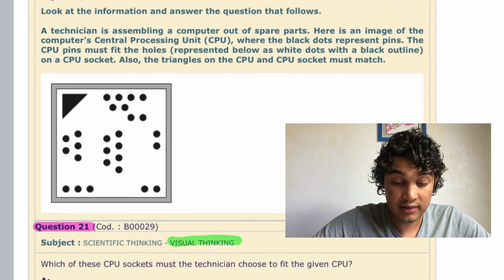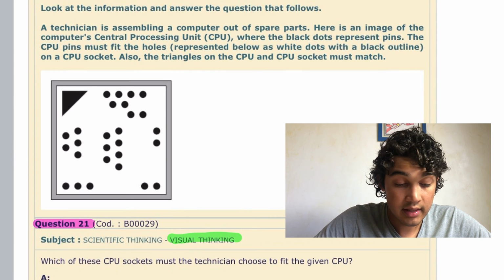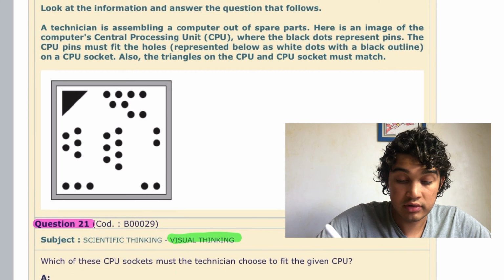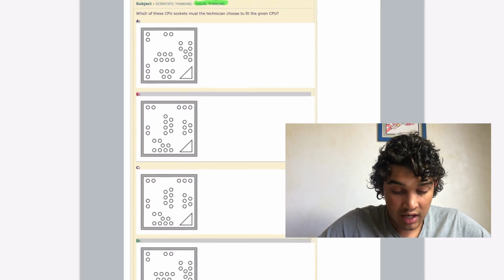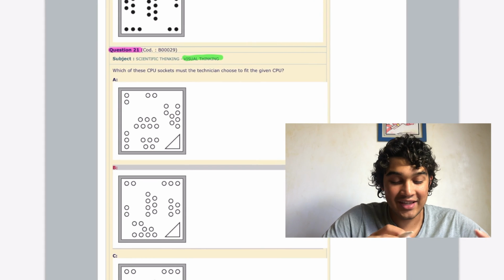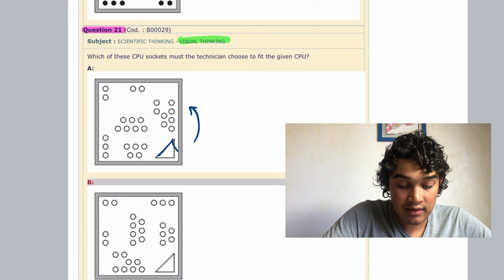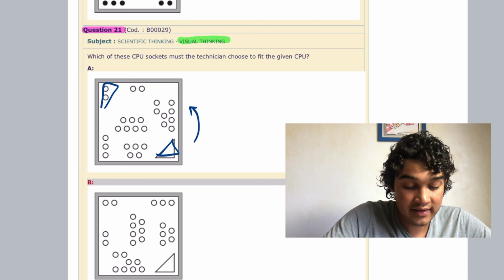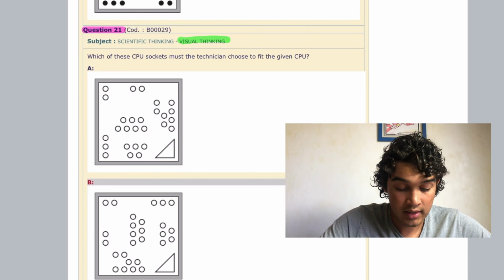The question is, a computer is being assembled, the black dots represent pins, and the CPU pins must fit the holes, represented as white dots. Also, the triangles must match. So you've got to do this. So they've got to be mirror images, so to speak. And obviously, they're not going to make it easy for you, so they turn them. So you have to, in your head, rotate each of these so that this triangle is here and these 2 dots are here, just to make it an extra bit harder.